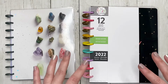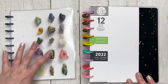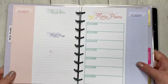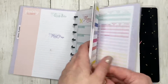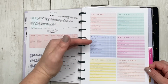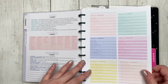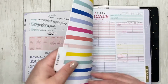All right, so to start out for my home, I am going to be compiling a home Franken planner, and that's what this notebook is going to be. So currently this notebook has a section for meal planning, where I've been using these meal plan and grocery list sheets that came from the home extension pack, which I will still be using in 2022. It has a chore section, where I don't use the whole checklist, but I like seeing what should be done on a daily basis, a weekly basis, and a monthly basis. And that's what I try to keep in mind as I'm determining what chores we're doing each day or each week. Next is the budget.